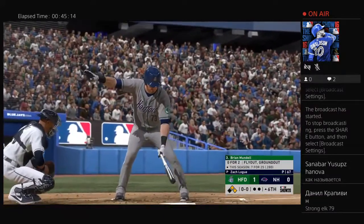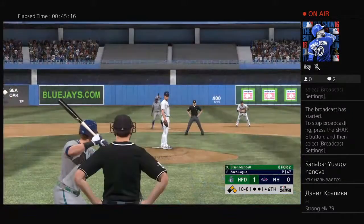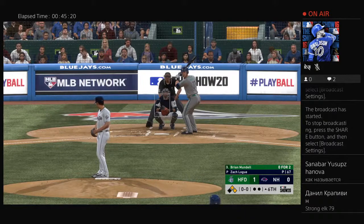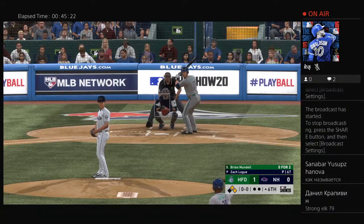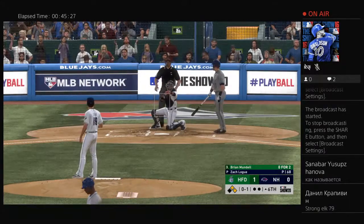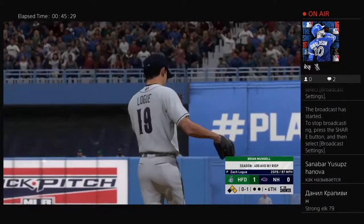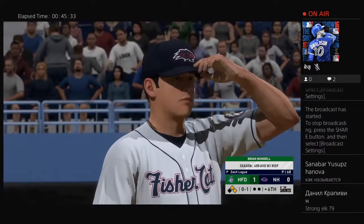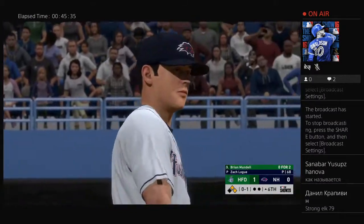Next will be the designated hitter, Brian Mundell. It's been an 0 for 2 effort for him to this point. First pitch of the at-bat on its way. 0-1. Little traffic on the base paths right here, but one pitch away from getting a double play and getting right back into control.